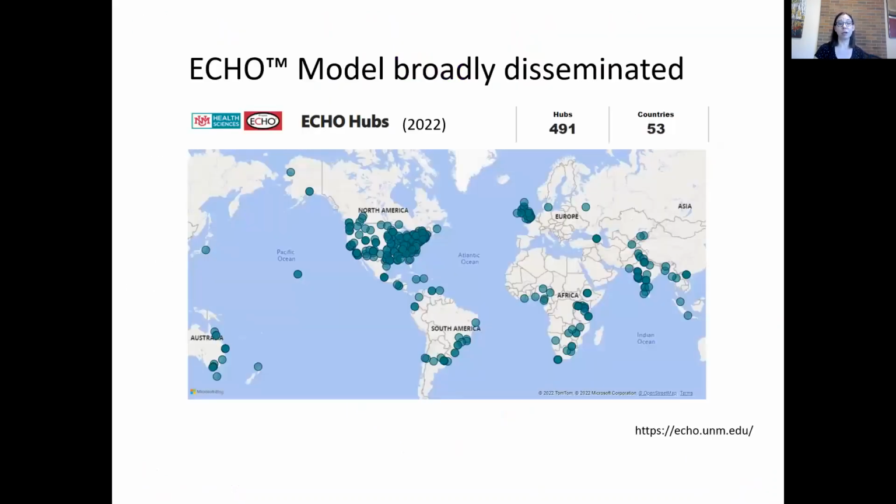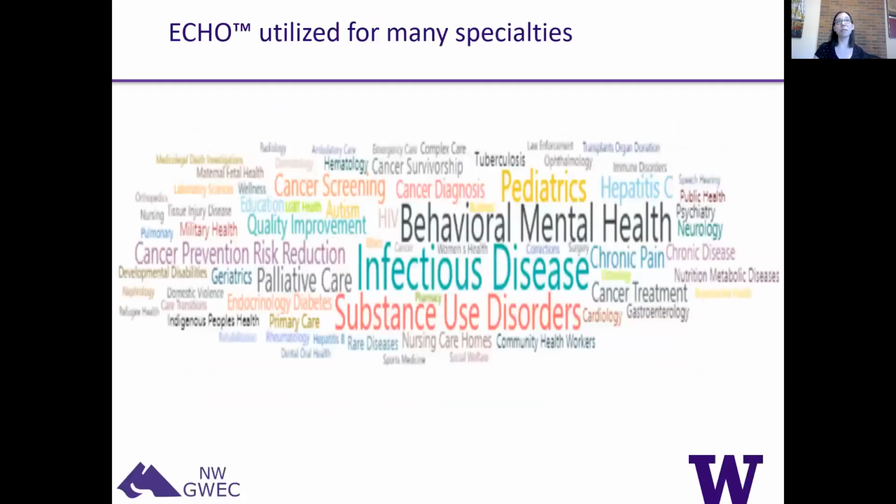And since then, it has spread extensively throughout the world. By 2022, about a decade after the Echo model launched, there are almost 500 hubs throughout the world providing Project Echo training to a variety of folks. And it's being used for many topic areas, not just hepatitis C, but HIV, geriatrics, palliative medicine, substance use disorders, and this word cloud just gives you a taste of that. And it's also used outside of medicine. It's been used to train K through 12 educators and first responders. It's really a great model with a lot of purposes.